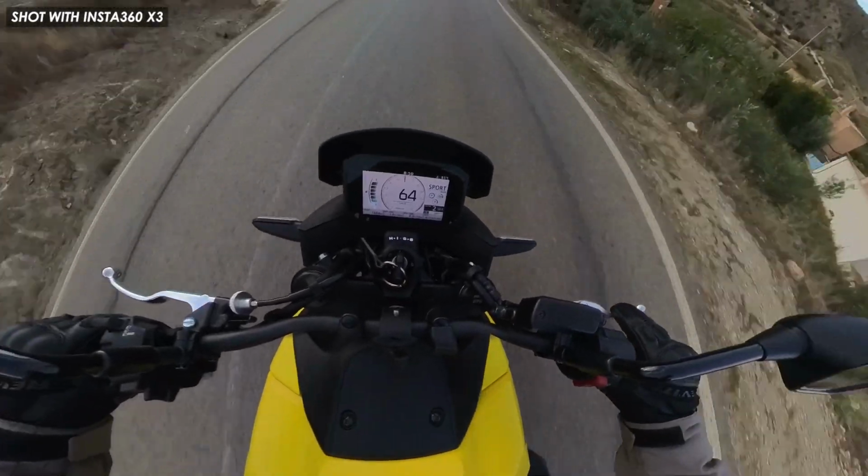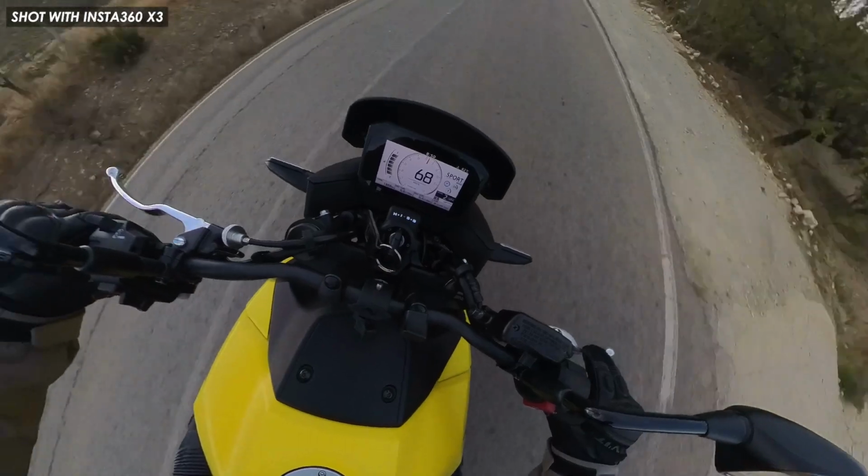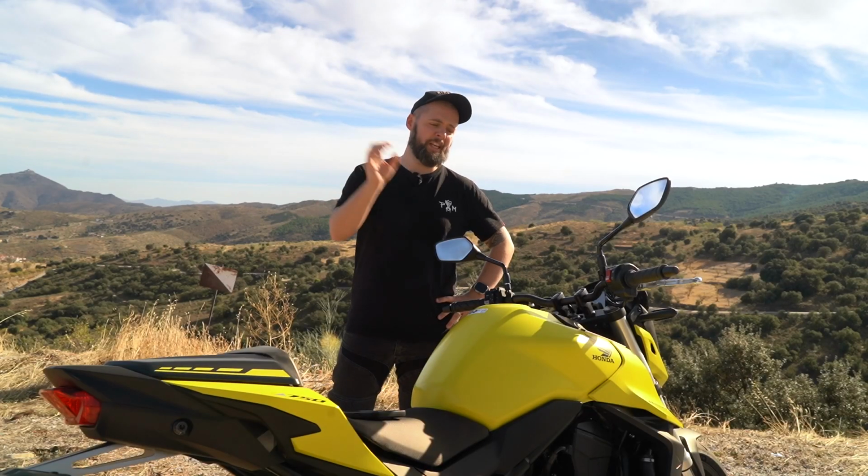Now, tech like this isn't necessarily for everybody, but you can just ignore it and just leave it in one setting. And for those who do like it, I think you have to agree it's an impressive set of features for this category of bike.